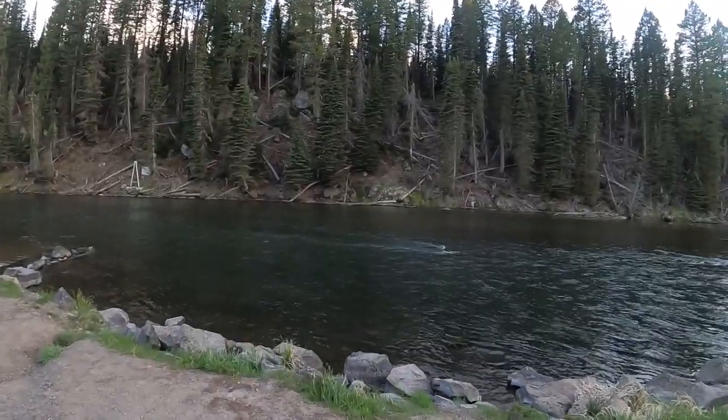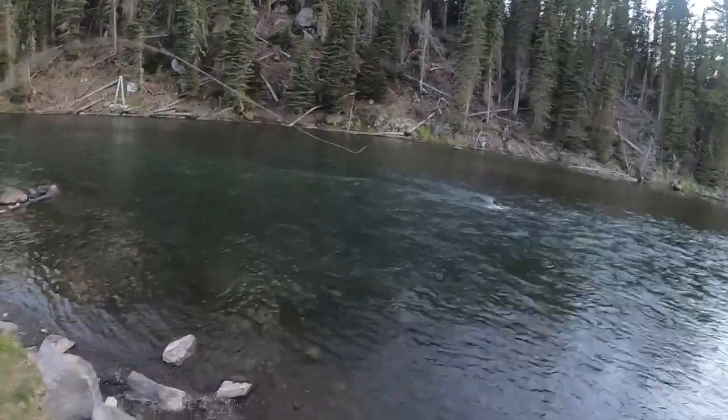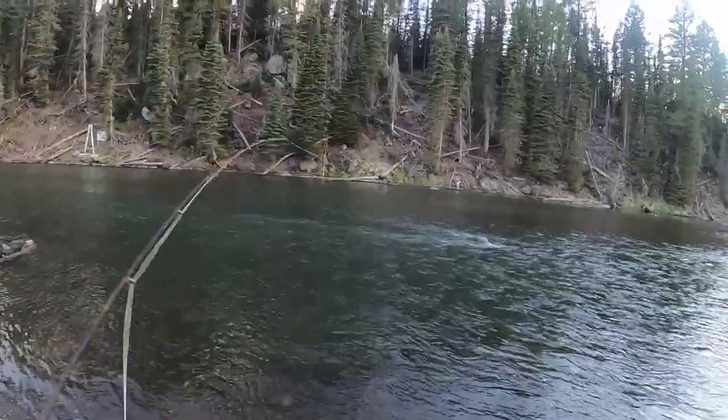Well, guys, round two. We got a bunch of fish out here rising. This water is just absolutely gorgeous.